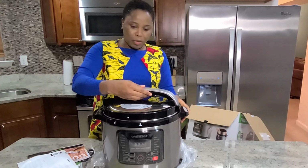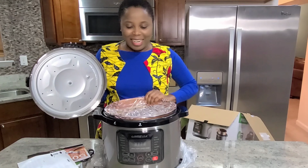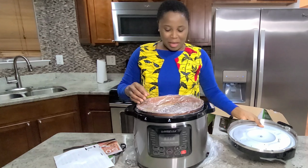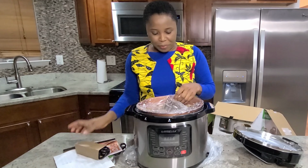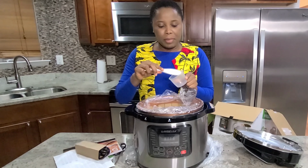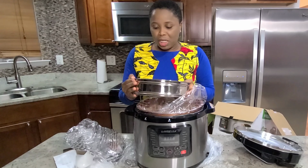Okay, let me see. How do you open this? It's like every time I unbox a layer, there's another layer that I have to open. Love it. OMG. All right, here's the cord. Yeah, I think this is the cord. And then it comes with a cup and a spoon, a measuring cup. Then this is the steamer. I love this, and I can steam some veggies in it.